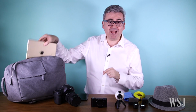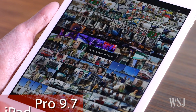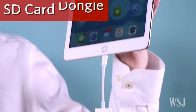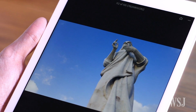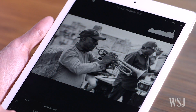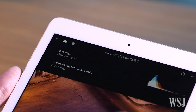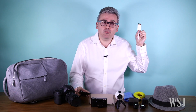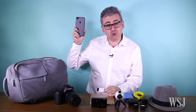There's one more gadget I love, an iPad. Leave your laptop at home and instead invest in a dongle. It's a lot less of a chore later if you offload your photos as you go. My favorite program, Adobe Lightroom, not only lets you edit shots, but uploads full resolution files to its cloud for safekeeping. This rig even works on regular phones. Just remember to clear off space before you head out to shoot.